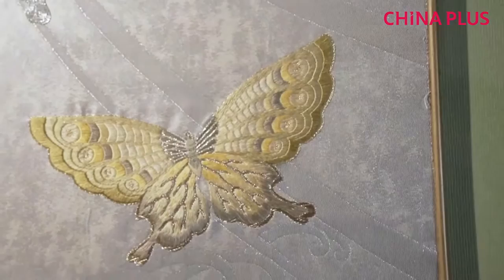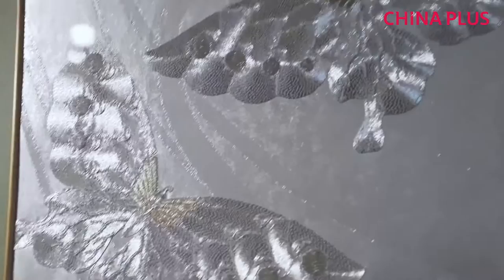It looks so alive, right? So vivid. And this work means reborn. The name of this embroidery work is Butterfly Called Reborn. Wow. Nice job. Let's keep on going.